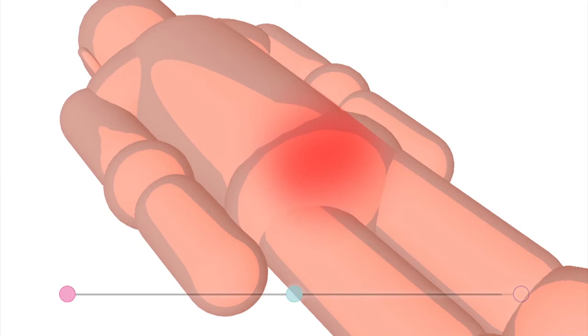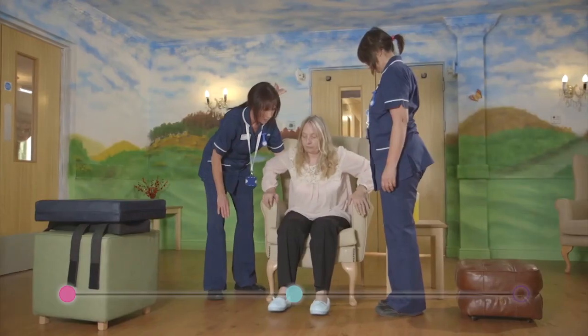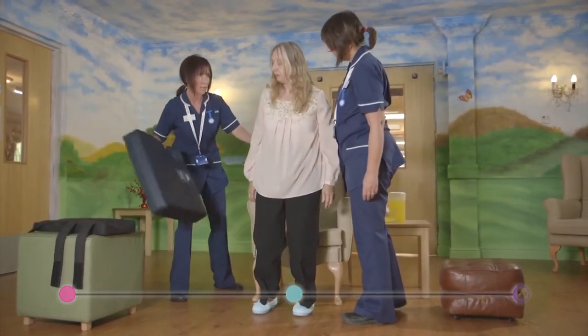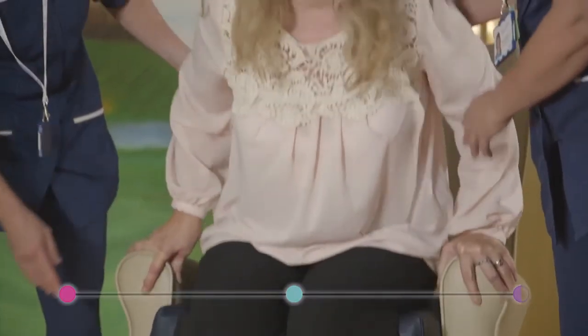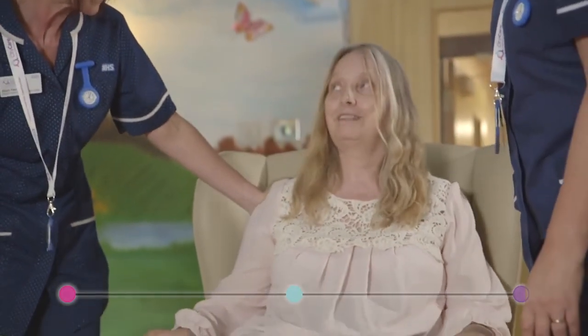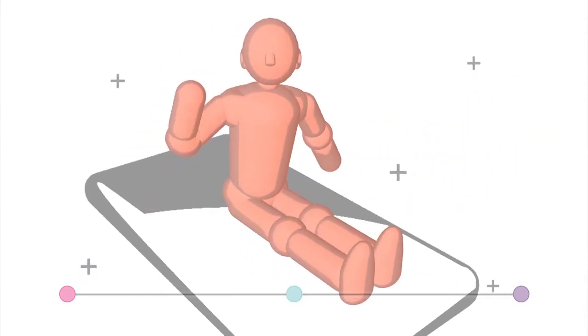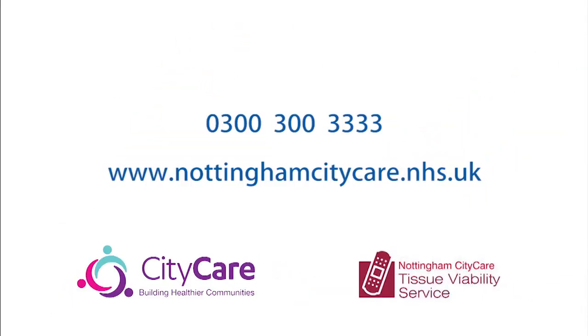Prevention is better than cure, so take action now. Regularly look at your skin and be aware of any sign of pressure damage, keep the pressure off, and if any changes in your skin appear, inform your carer, nurse or GP. If in doubt, check it out. The Nottingham City Care Tissue Viability Service is available to offer advice on both the prevention and treatment of pressure ulcers.